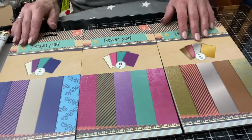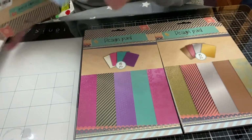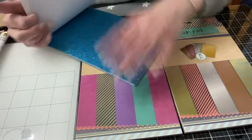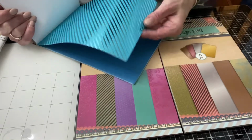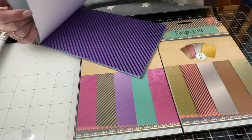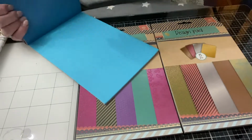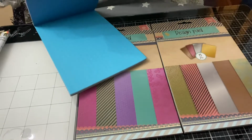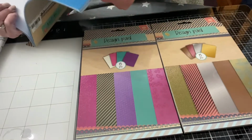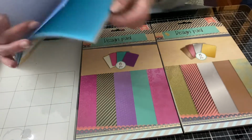So I've got these three pads. They're all the same, but different colourways and different prints and papers. So in this one, we've got a glittered paper in the blues. Then we go to this lovely metallic stripe. We've got purple one. Just going to flick quickly. And then we've got some, I can open them, embossed paper there. That's unusual. That reminds me of a swimming pool floor. So they're the embossed ones in the different shades of blues.